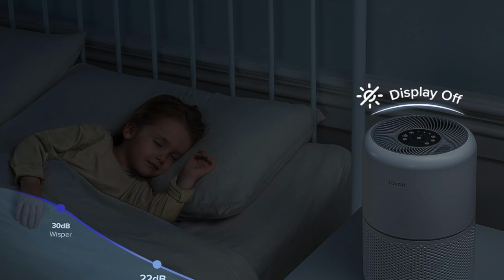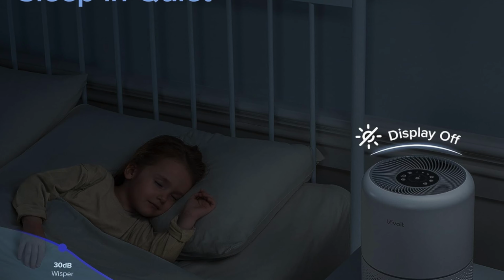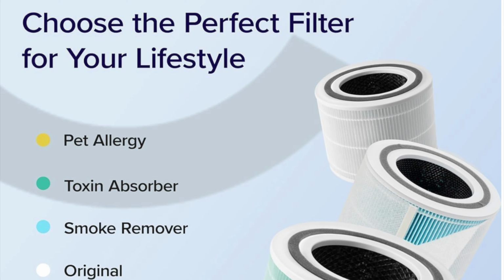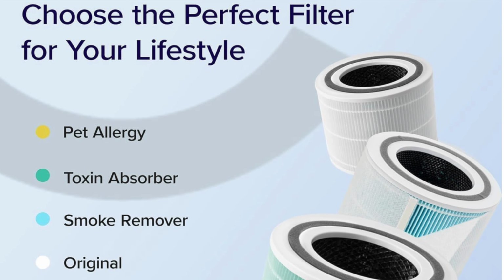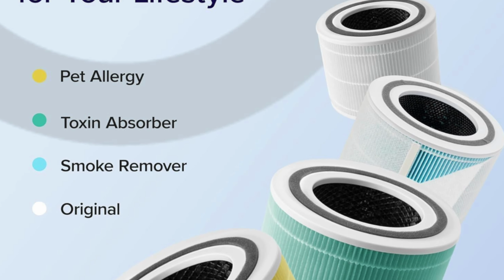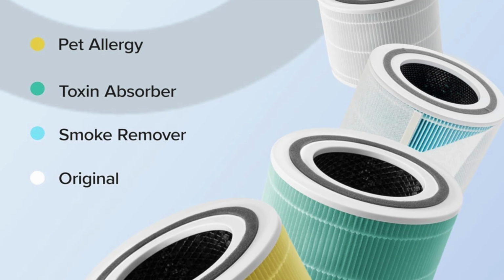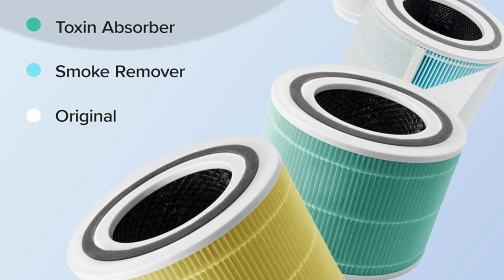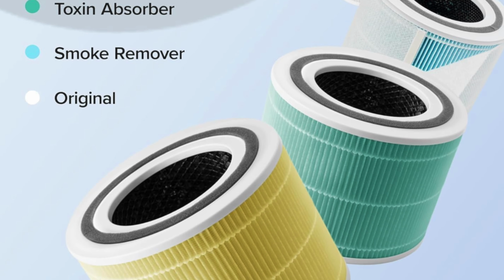Low light emission though, doesn't turn your room into a Vegas casino at night. Your circadian rhythm says thank you very much. So who's it for? Well, perfect for small space dwellers who still have big dreams of breathing air that isn't 20% dust and disappointment. Whether you've got pets, smoke, or just an irrational hatred of pollen, this compact powerhouse has your back and your lungs.